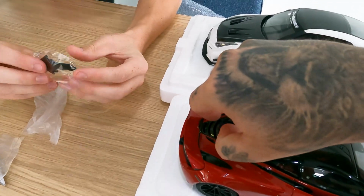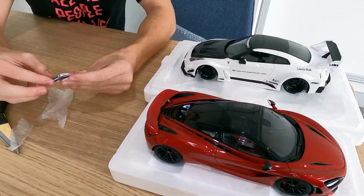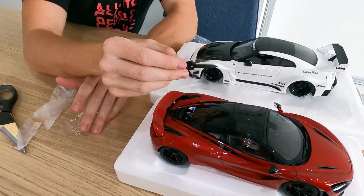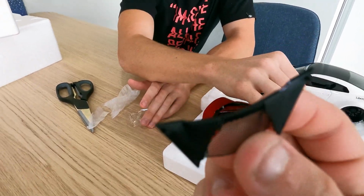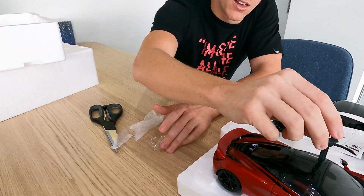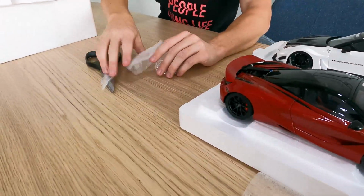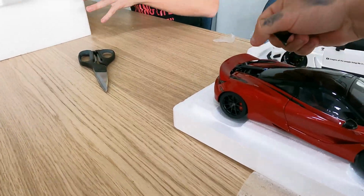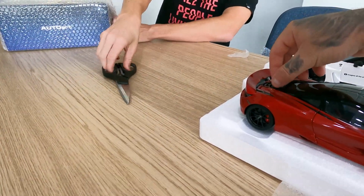This must be like a little key to open the doors, I guess. Oh, it's broken. Is it broken? Yeah. Oh, well, just a little crack. We'll reach out to Wrap Wise and they'll fix it. Yeah, we'll come back to that. We'll figure it out later. Let's keep unboxing some more cars.